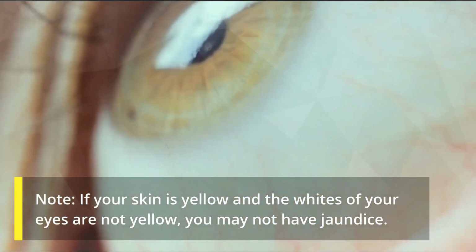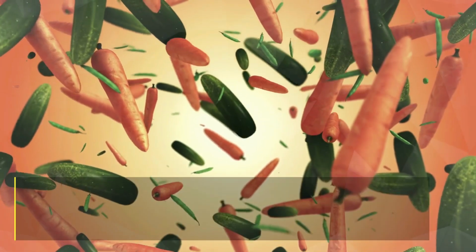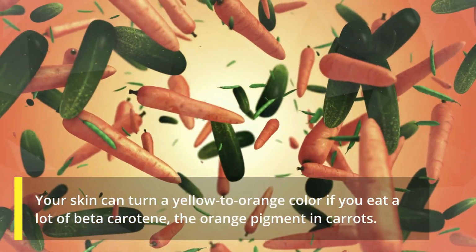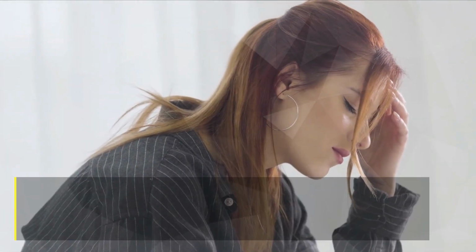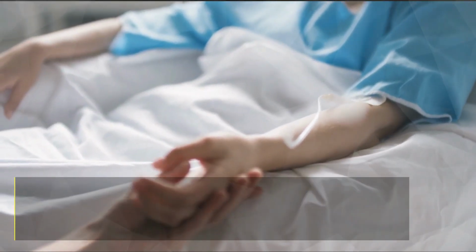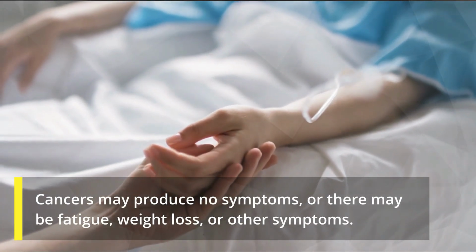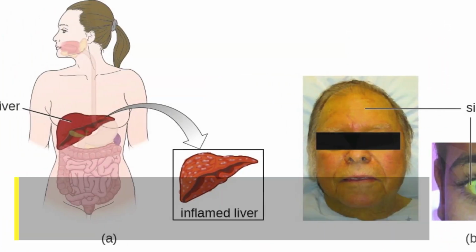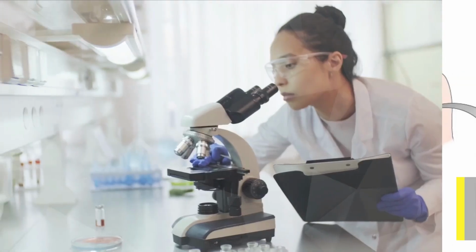Note, if your skin is yellow and the whites of your eyes are not yellow, you may not have jaundice. Your skin can turn a yellow to orange color if you eat a lot of beta-carotene, the orange pigment in carrots. Other symptoms depend on the disorder causing the jaundice. Cancers may produce no symptoms, or there may be fatigue, weight loss, or other symptoms. Hepatitis may produce nausea, vomiting, fatigue, or other symptoms.